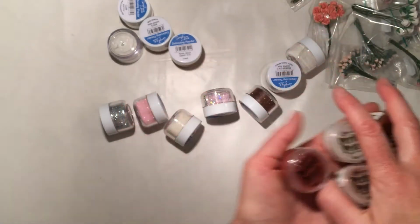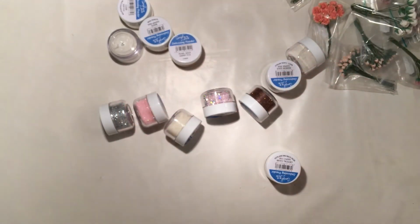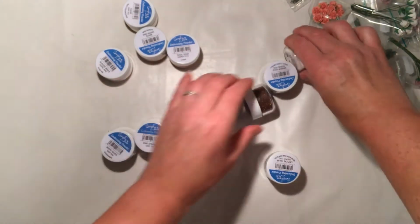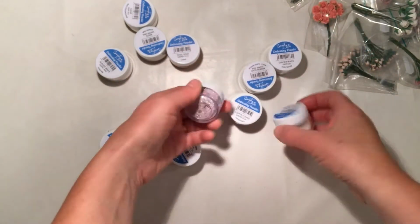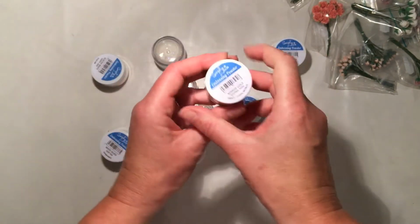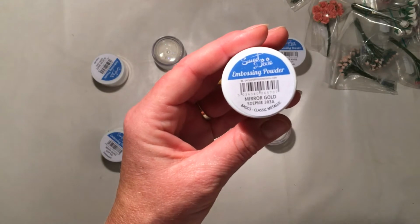So I love those colors, so I need to get to use those. What am I talking? And then these, well, they look the same. Maybe I should put them upside down. These are also embossing powders.